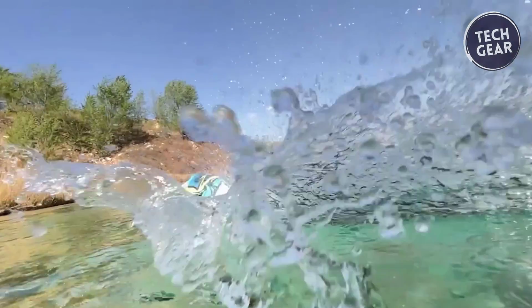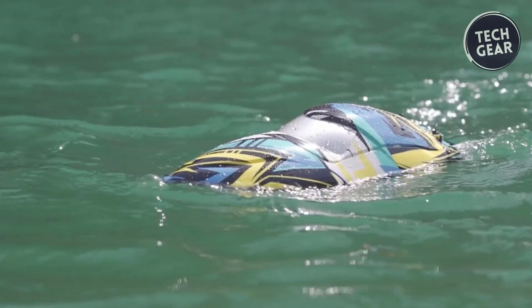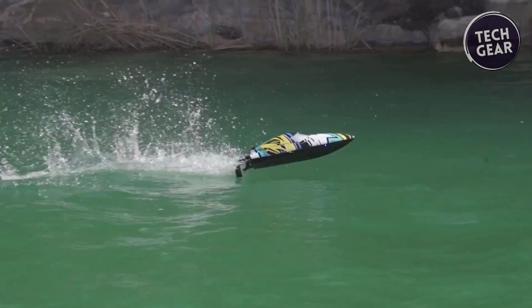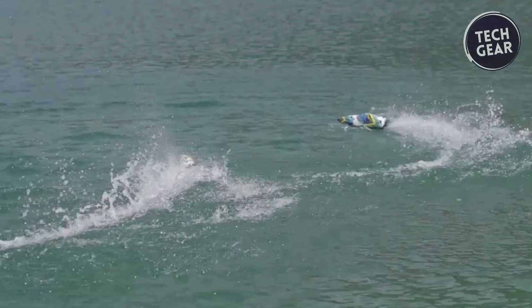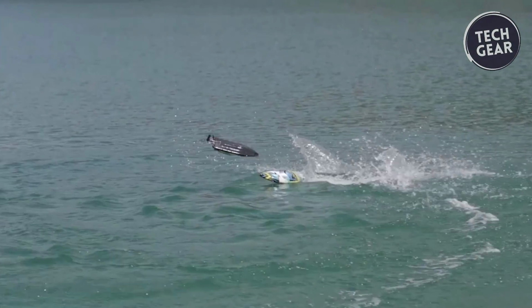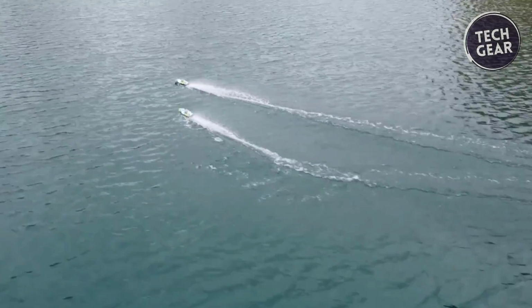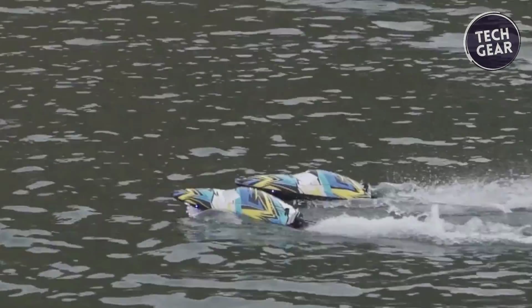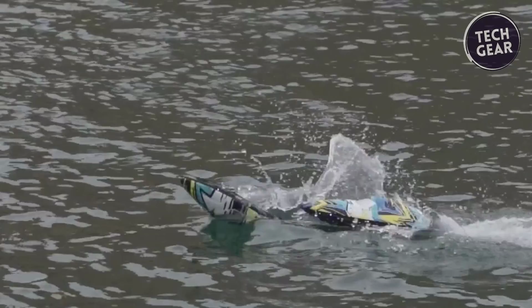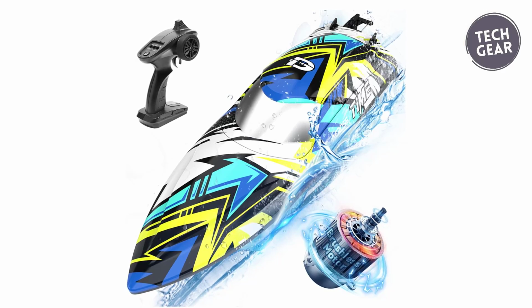Constructed with high-quality materials, including a completely waterproof hull, the Deerc 2104 is built to withstand rough conditions and extreme racing environments, ensuring durability and reliability over time. Moreover, features such as low battery and weak signal alarms provide added safety and peace of mind during your water journeys. With its 2.4 GHz radio system and bright LED lights illuminating the boat's path, the Deerc 2104 offers non-interference racing and enhanced visibility, even in low-light conditions.